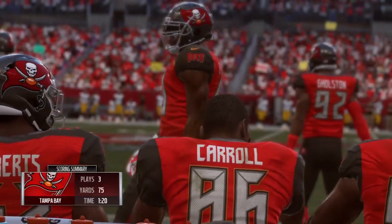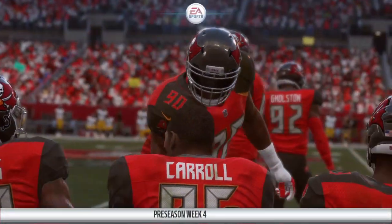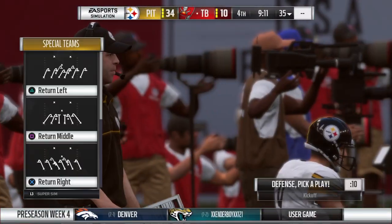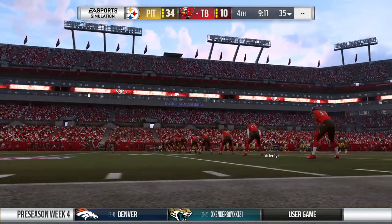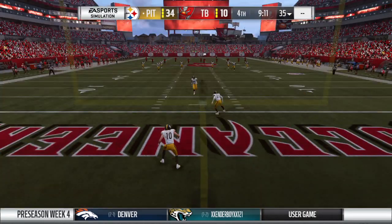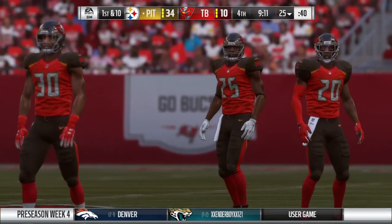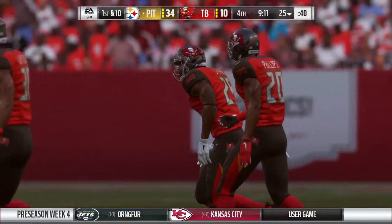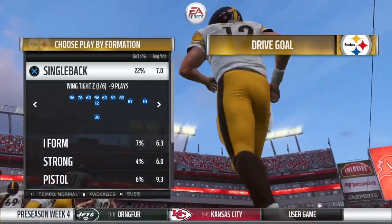Point after, right down the middle. And the lead is down to 24. The kickoff team on the field now as they will send this one away. And this will be a touchback as that sails over the end line. The Steelers offense now, they head back onto the field.